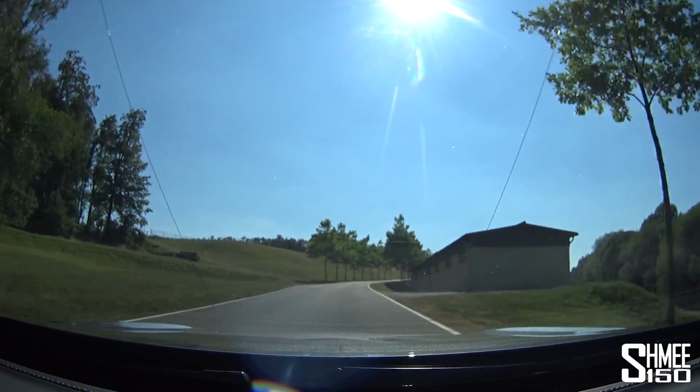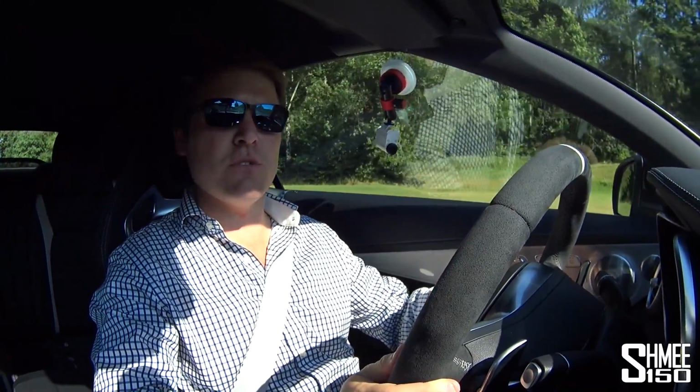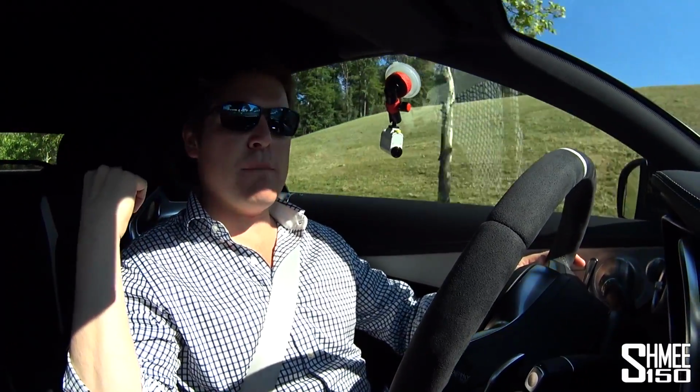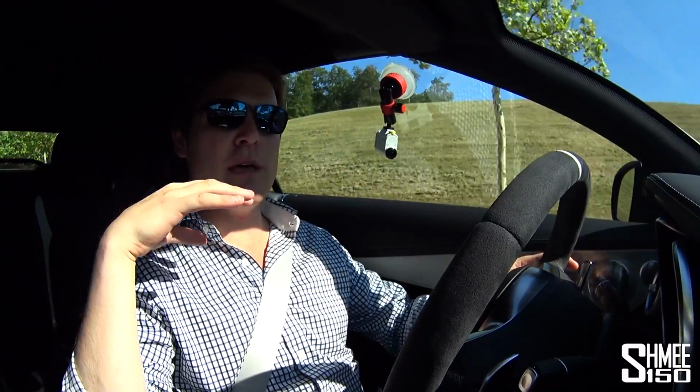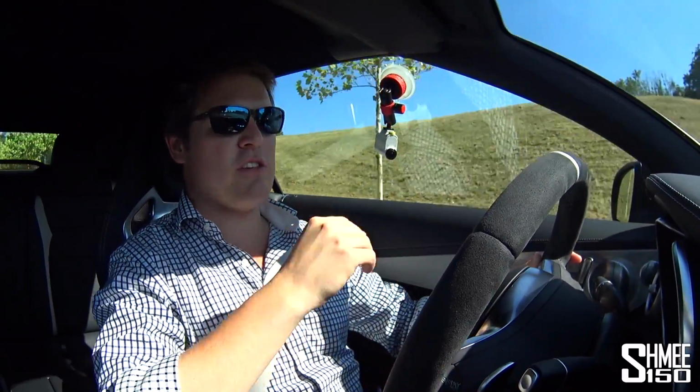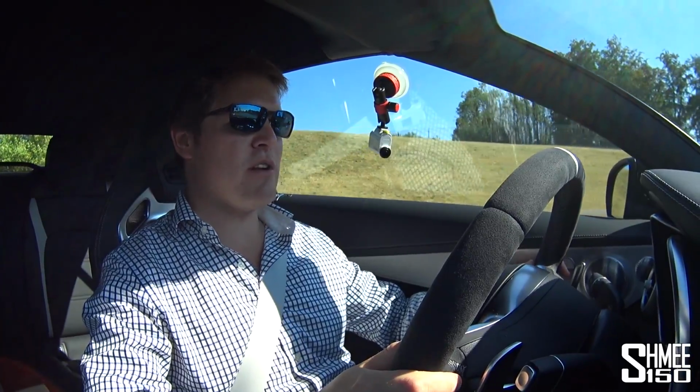Things like the carbon fiber mirrors look awesome. Visibility actually for a convertible, it has to be said, is fairly decent. The view I have out of the back is not too compromising. The C-pillars, naturally, you lose a little bit to have the mechanism for the folding soft top, but it's not too bad, and then the B-pillar's non-existent just by having that small thin piece that separates the two parts of glass.